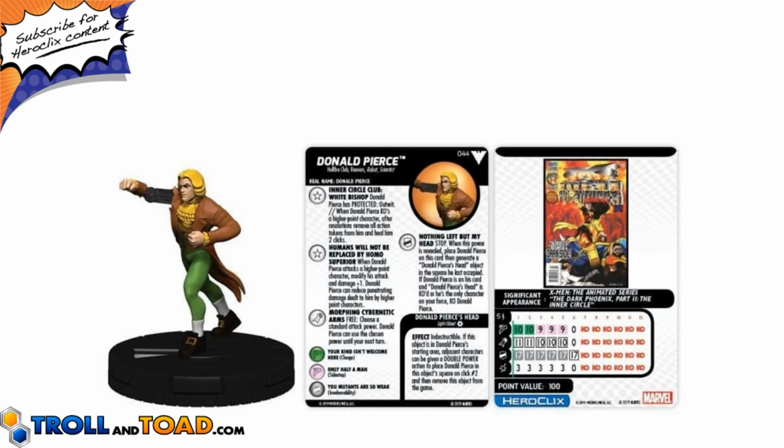Then the special on his attack is called Morphing Cybernetic Arm. Free, choose a standard attack power. Donald Pierce can use the chosen power until your next turn. Whew, that's so good. Pick power is always super strong.